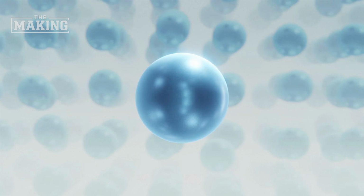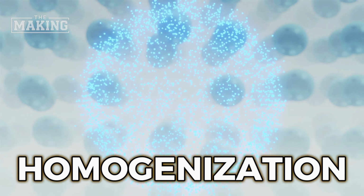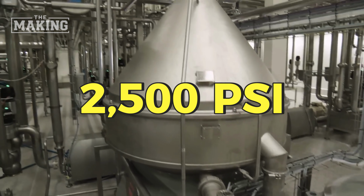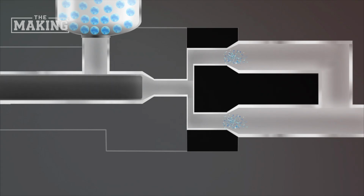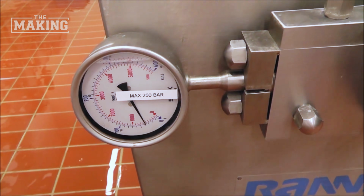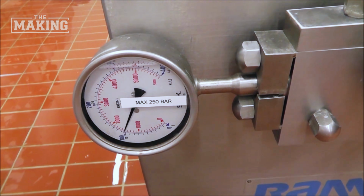Now the step that makes it permanent, homogenization. The blended milk is forced through a narrow valve at 2,500 pounds per square inch, enough pressure to shatter each fat globule into roughly 10,000 smaller droplets, far too tiny to float to the surface as cream. Before homogenization, the fat would separate within hours. After, it stays mixed for weeks.